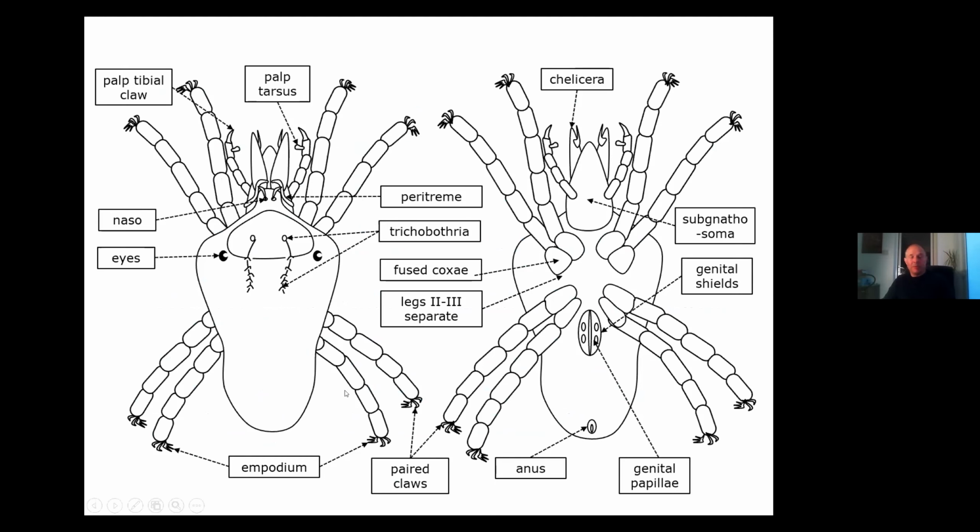So this is a kind of typified Mesostigmata mite, and it's got the sausagey legs, it's got the broad shoulders, it has got eyes in this case. We've got some trichobothria. We've also got some strange peritremes along the front.